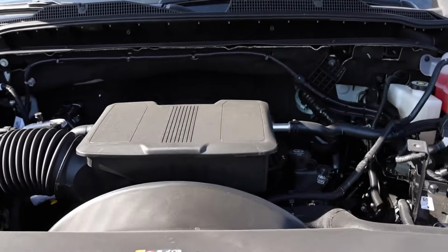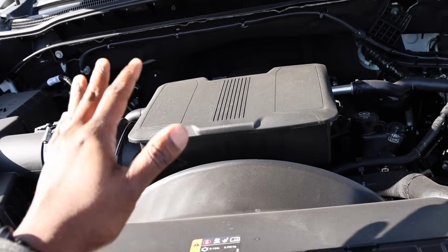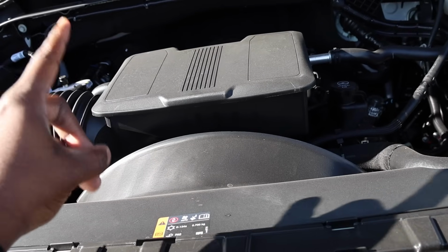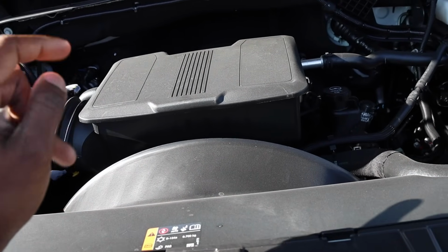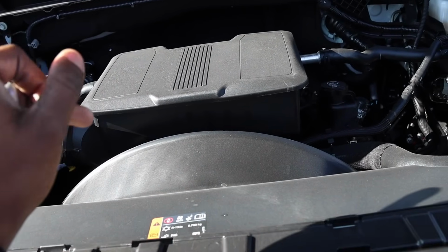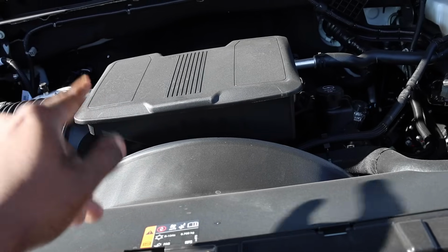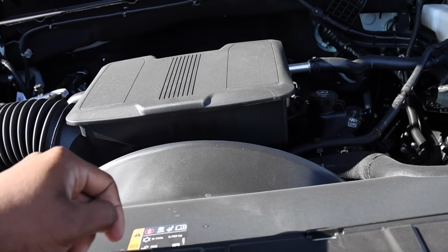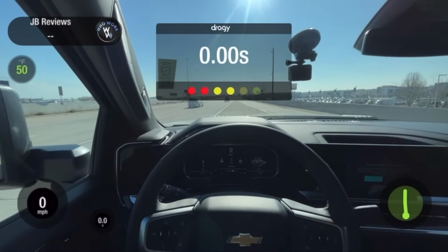But yeah, let's go ahead and discuss this 6.6 liter. This is the L8T. Let's talk about the performance, and then we'll do the 0 to 60 run. The 6.6 liter puts out 401 horsepower, which is less than the 6.8 from Ford. However, it has 464 foot-pounds of torque. This year, they did add the 10-speed transmission. Let's see how it runs to 60 miles an hour. All right, here we go.